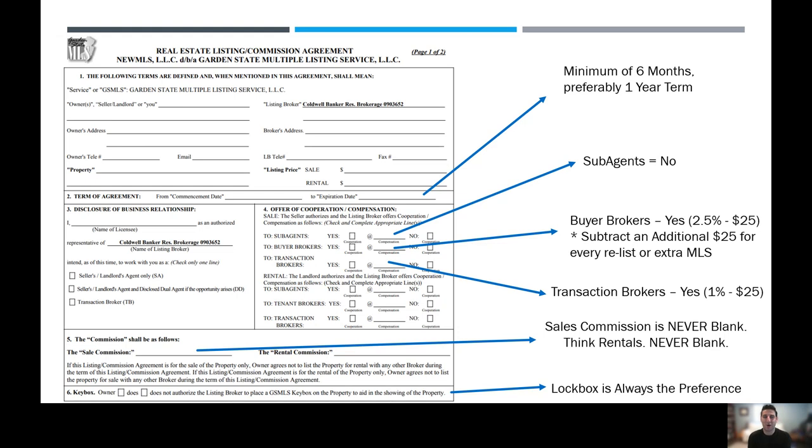I realize standards are negotiable, so take that with a grain of salt. But you guys know, when you look at the MLS, if most of the listings are being put out at 2.5%, we should be following suit. In fact, we should be leading that charge because it's very costly to us if that number slips into lower amounts.